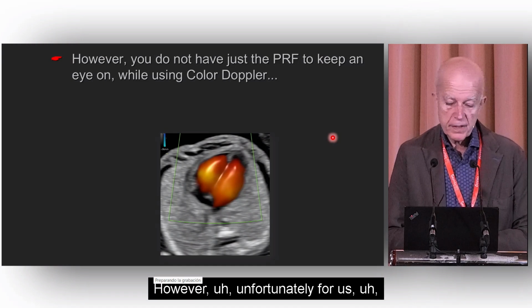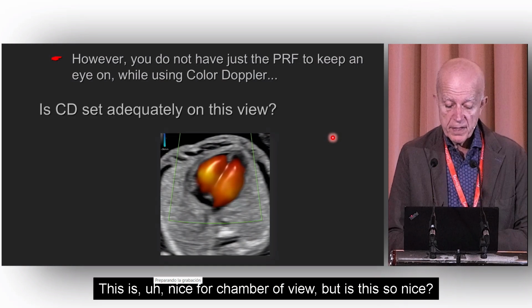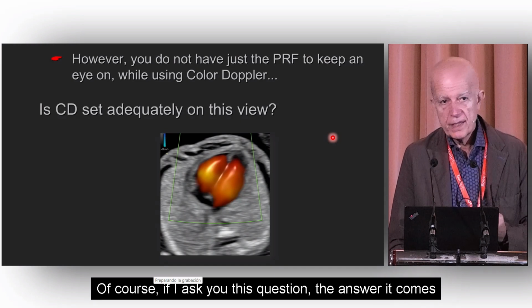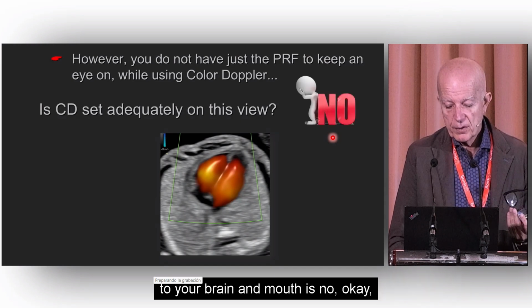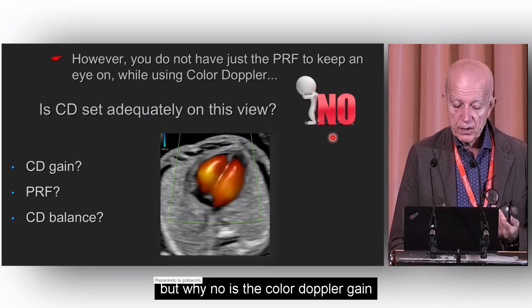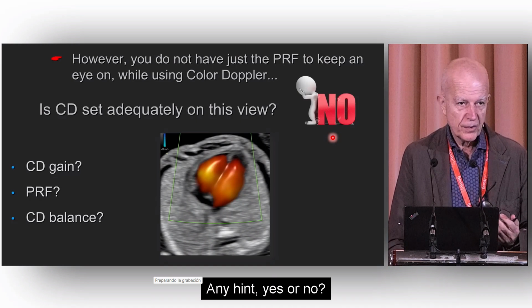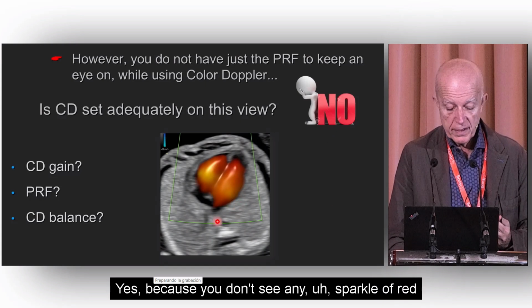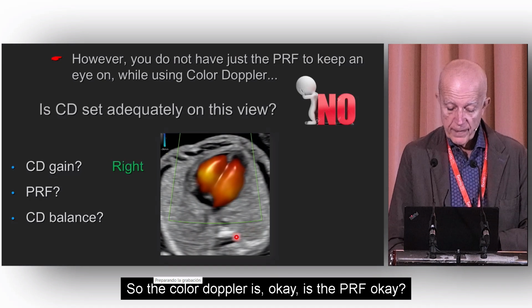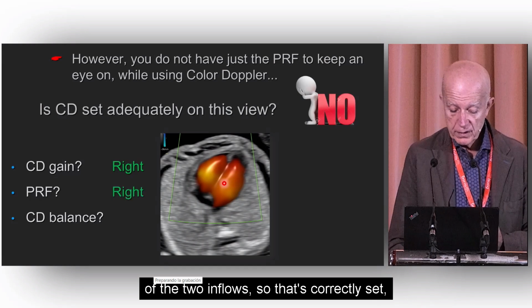However, unfortunately for us, we do not have only the PRF to keep an eye on while using color Doppler. For example, this is nice for a chamber view, but is this so nice? Do you think it's adequate? Of course, if I ask you this question, the answer that comes to your brain and mouth is no. But why no? Is the color Doppler gain setting okay? Yes, because you do not see any sparkle of red or blue around the image. So the color Doppler gain is okay. Is the PRF okay? Yes, because there is smooth laminar flow of the 2 inflows, so that's correctly set.